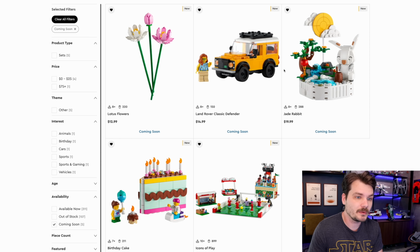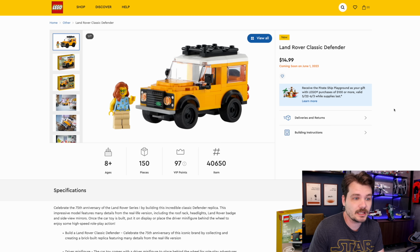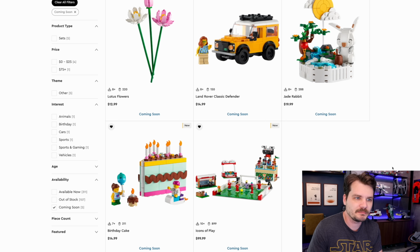I was immediately wrong when thinking that this little Land Rover would have been a $10 set. Apparently this is now a $15 set. I get it, 150 pieces. It would have been a $10 set not long ago. I'm not a bitter old man.